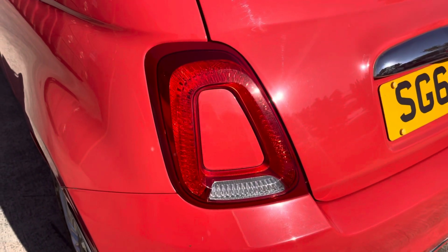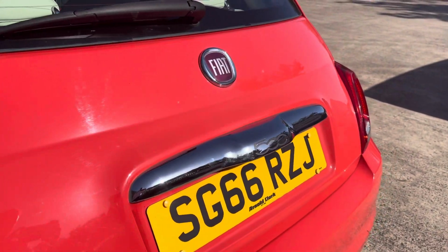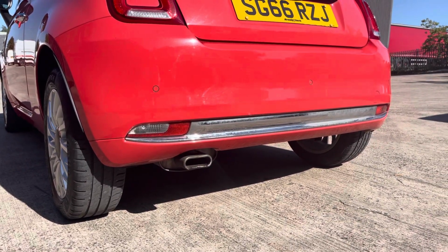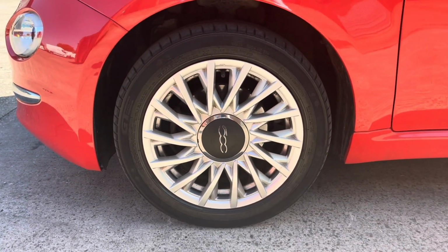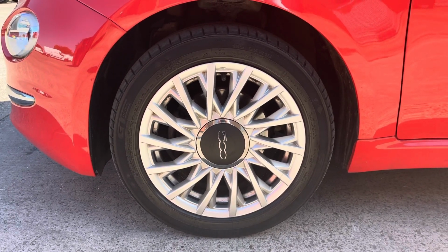At the rear of the vehicle we can take a look at the gorgeous classic Fiat 500 lights, along with the chrome detailing there on the boot lid as well as the lower part of the bumper. We can also see the sporty looking singular exhaust tailpipe. This vehicle sits on these gorgeous 15-inch alloy wheels, which really do complement the overall aesthetic of the vehicle.